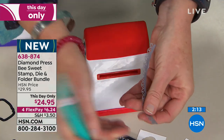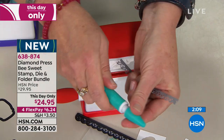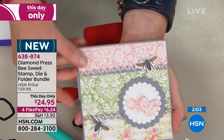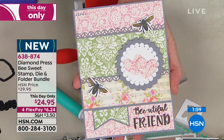But this is perfect. This is great for embossing. This has a little tack thing on the end that you can get all the cool stuff off. That is a cool tool. I like that one. It gets all these little sort of nubbies out. But look at the detail that it adds to this card. How sweet is that? And again, same exact die.